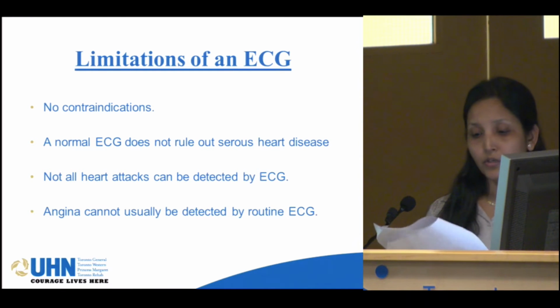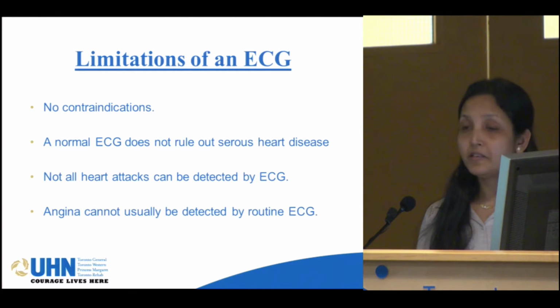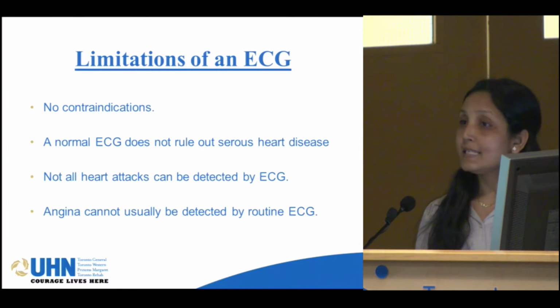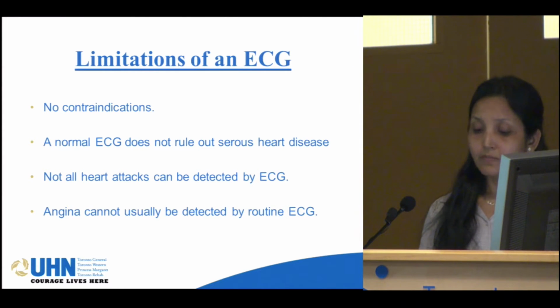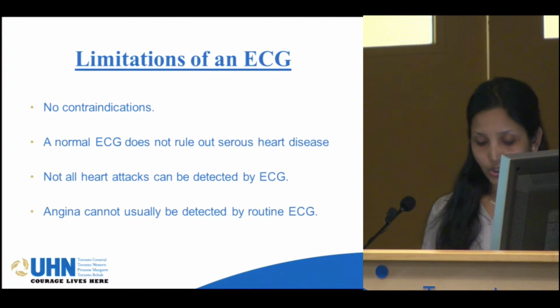And at the very end, the good thing is ECG has no contraindications, but there are some limitations for this test, which is that sometimes it can definitely diagnose a heart problem. However, a normal ECG does not rule out any serious heart disease. Sometimes, say for example, you may have an irregular heart rhythm that you are going in and out of, and the recording can be normal between those episodes. Also, not all heart attacks can be detected by an ECG. Angina, a common disorder, cannot usually be detected by a routine ECG as well.